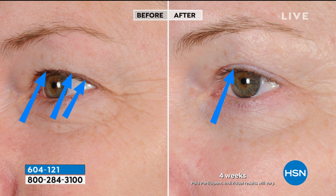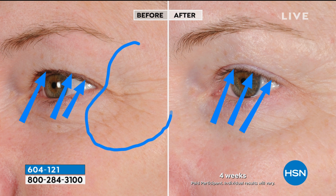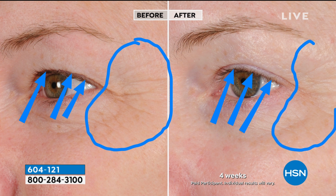Now look at the difference. Look at the difference, and you have that gap. Doctor, this is within 4 weeks, which we give everybody a 30-day money-back guarantee. So within 30 days, if you don't see these types of extraordinary results, you send it back. And look at the crow's feet. Take a look how that softened.